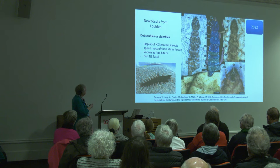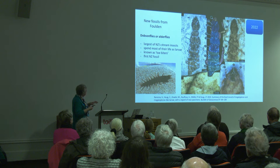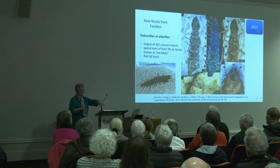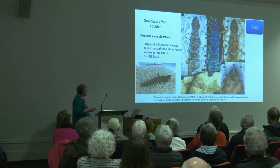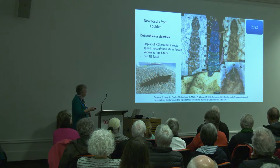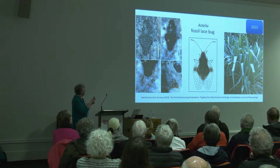This is a Dobson fly or an elder fly. They're the little things that live in streams, and they spend most of their life as larvae, and they bite your toes. You know, some of you might have had that experience of this little thing coming up and nipping your toes. There's the fossil. It doesn't look much. This is what it looks like when it's studied in great detail. And it's the first record from the Southern Hemisphere of this particular group of insects.